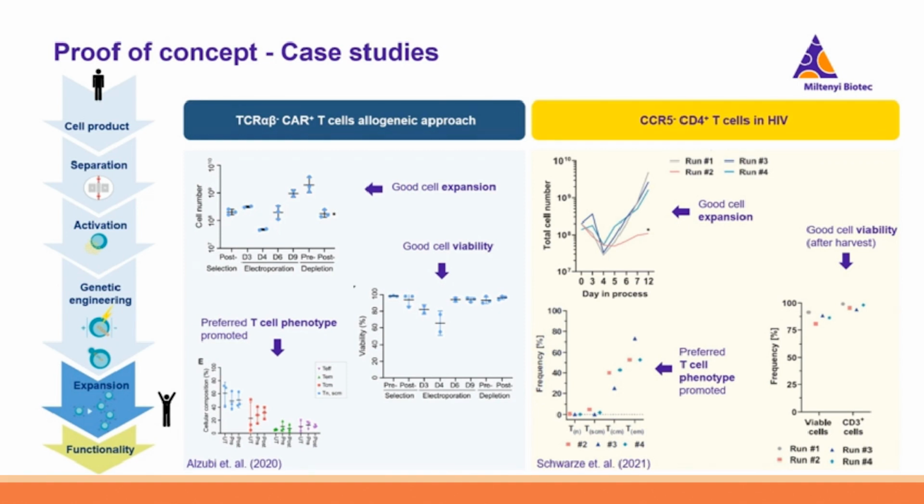In both publications, the groups also looked at the preferred T-cell phenotype, which is usually a memory T-cell phenotype. And in both publications, they could see that those phenotypes actually dominate in the final product.